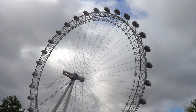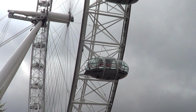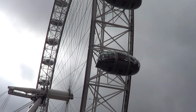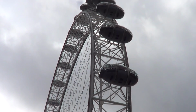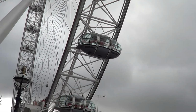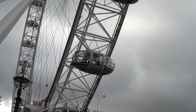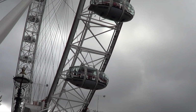The London Eye is a very popular tourist attraction located in the Jubilee Gardens on the South Bank. The 135-metre enormous structure was built in 1998 and opened in 2000 as part of London's Millennium celebrations. The giant observation wheel is the largest wheel in Europe and has become the most popular paid tourist attraction in the United Kingdom, visited by over 3 million people a year.